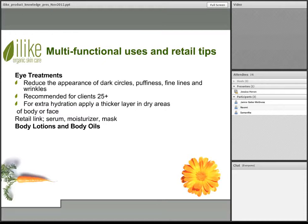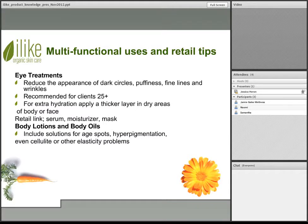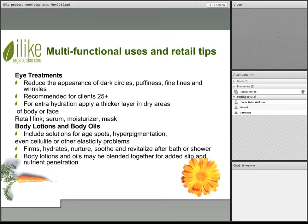Okay, the retail link could be a serum, a moisturizer, and mask, for example. Body lotions and body oils. We include solutions for age spots and also hyperpigmentation, even cellulite or other elasticity problems. We can also aid in firming and hydrating, nurturing and soothing and revitalizing after bath and shower. So we do have professional products and also retail products for the body. We have professional body wraps that do play off our masks, so with similar benefits. And then we also have home care products like lotions and oils as well.